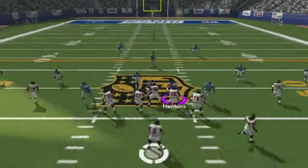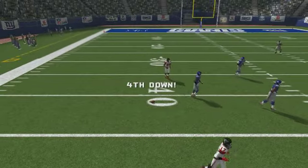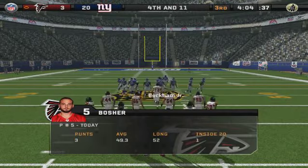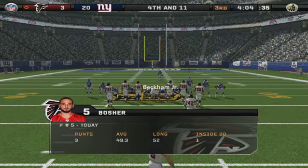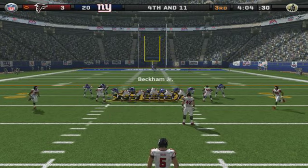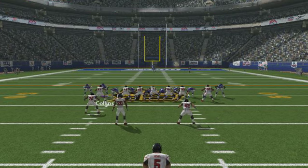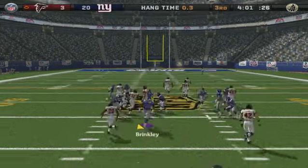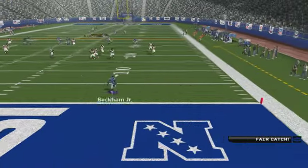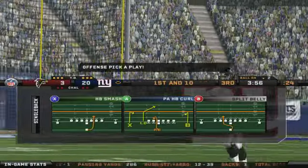New York comes out in their nickel package. Gets the pass off, drops the interception. Good defense and 3-and-out series are the way to keep your defense fresh and rested. Offense couldn't get it done, and they'll line up to punt. And he signals for the fair catch. And a great punt that goes out of bounds at the 3-yard line.